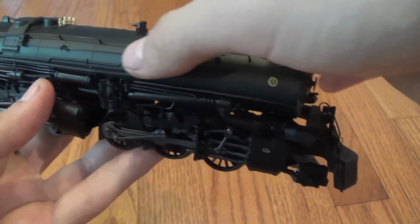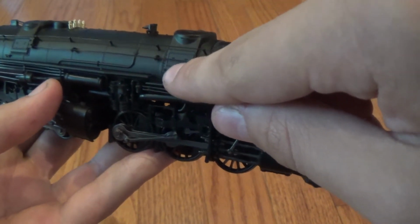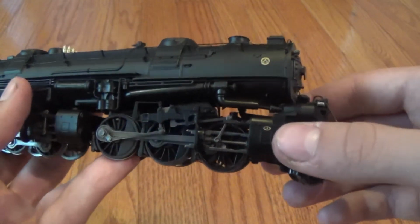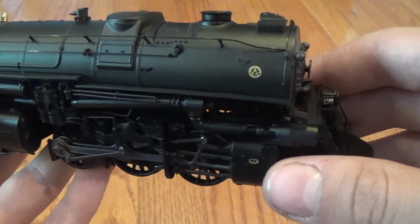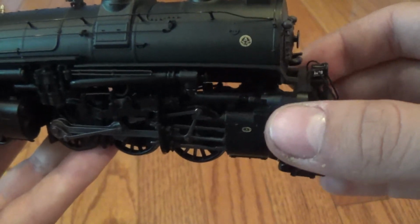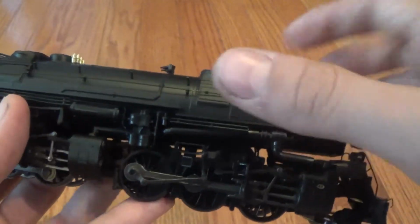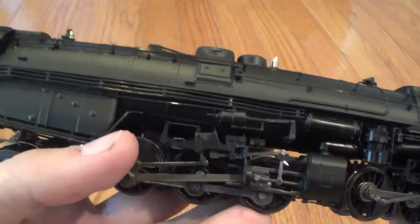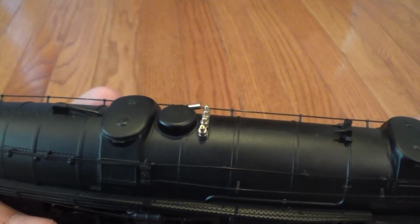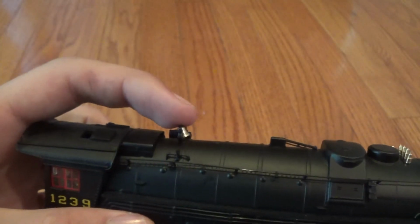You've got more separately applied tubing, and this, I assume, is your regulator, your throttle bar right there for that. Up front, you've got a bit of interesting engineering. You've got a pipe that extends, so that would take your steam to your cylinders, and that allows it to rotate and still have that. You've got your compressor here. You've got more piping and things there. Even more piping down at the back. You've got your domes on top. You've got a nice metal whistle and pop-off valves. You've got a moving bell back here on the back.